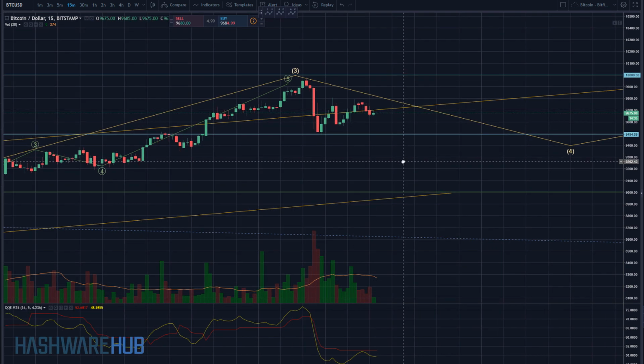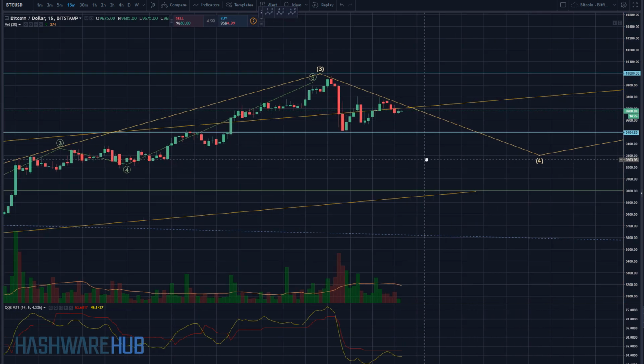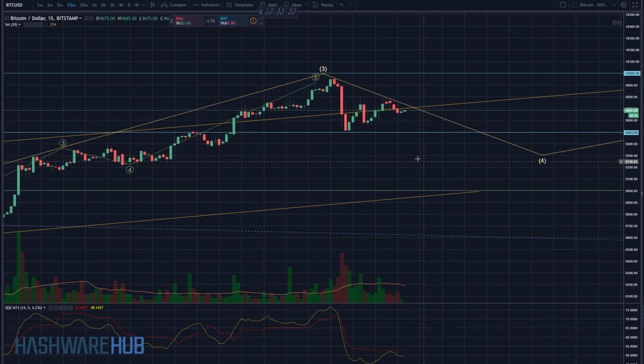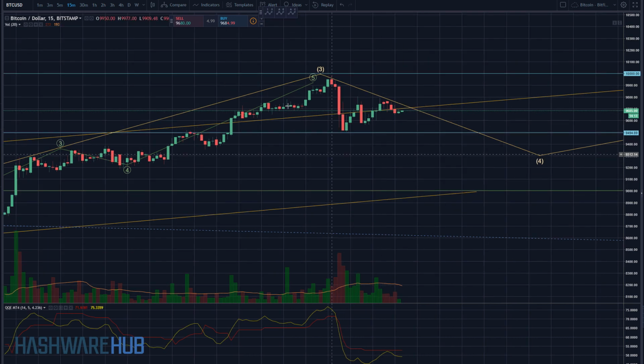Okay, so there's a good chance that we may see a triangle formation, due to alternation. Something I have to go over in some training videos, but we may have an A, B, C, D, E, and then up. That could possibly be one way of going about it. There's also an A, B, C that we could have. Let's go A, B. We could have a C that comes down lower. That's possibly one way of going about it.